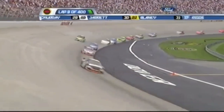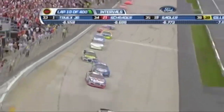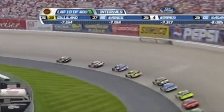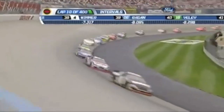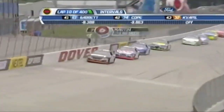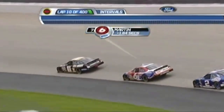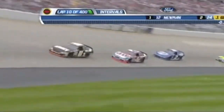It's Greg Biffle in the high groove. I don't think he wants to be up there. I think he kind of got kicked up there, and will get back to the bottom as quick as he can. Mark Martin runs in the 7th spot. An update from Dave Burns. And Bill, he was told that his teammate Greg Biffle was having trouble keeping his car down to the low side, and that's one of the reasons why he was aggressive with him and quickly went by him.